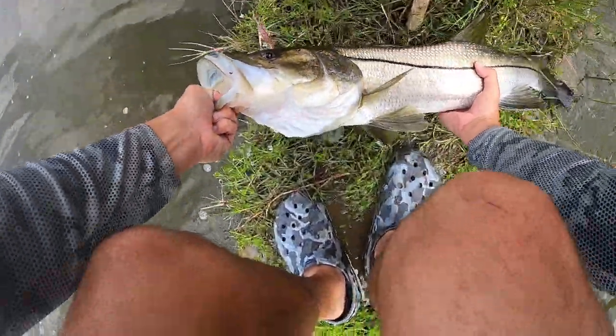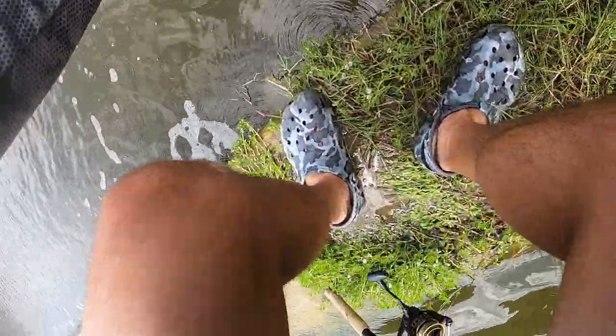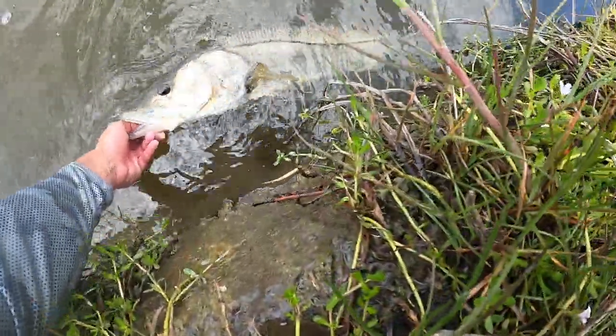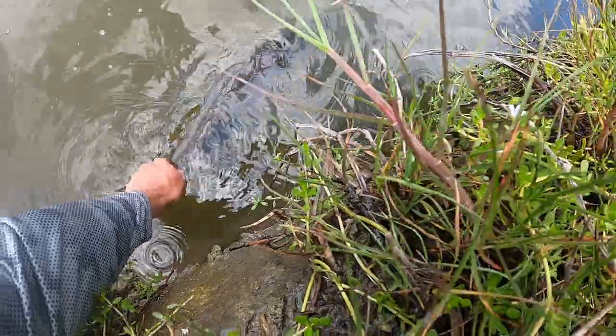I'm gonna leave him right here for now. Figure out what I'm gonna do. Okay, we're gonna get this fish back now. This has been quite a pain right here, a big old pain to do because I left my net. But yeah. There she is.